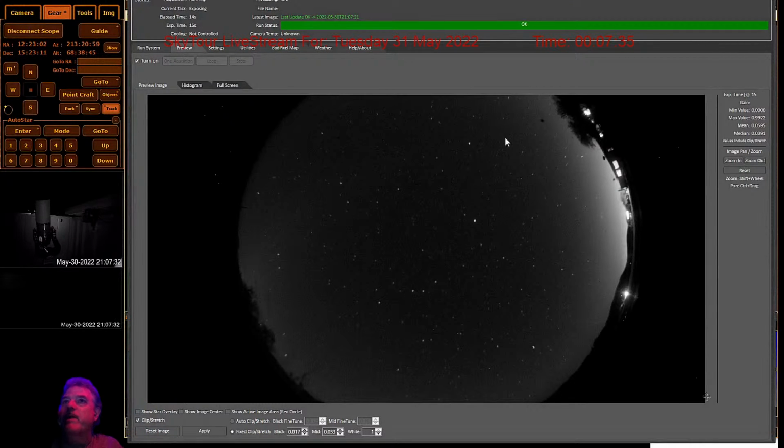Yes, at 2 o'clock, that's a house on the property. The observatory is on a protected piece of land. That looks like the Zodiacal Light to me. It's not light pollution. There is none. But interesting.